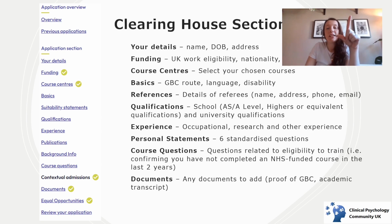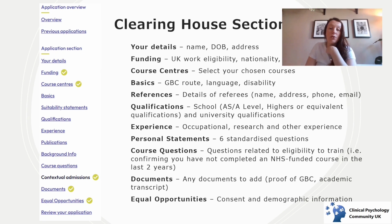And also they've added questions related to the eligibility to train. So whether you've done a funded course in the last 2 years or not, any documents that you need to add, and then some equal opportunities monitoring. So that is what the whole application looks like.